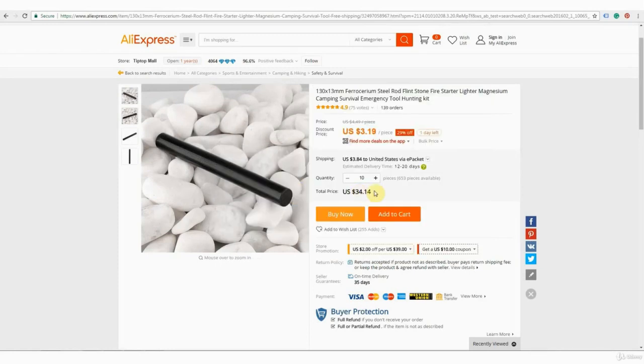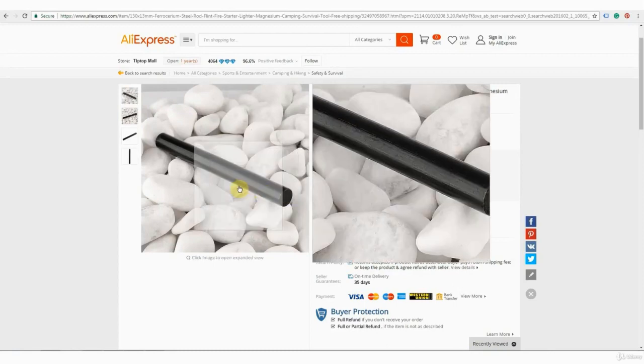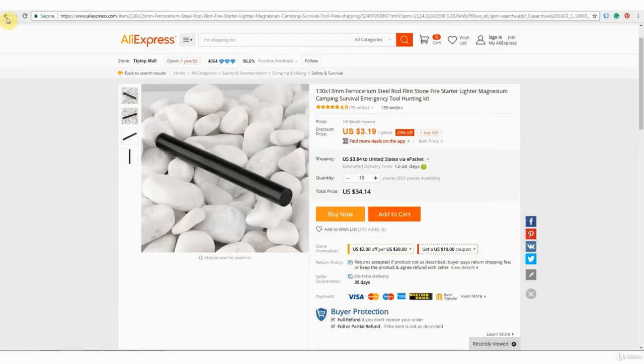Right, so now we're up to 10, and what has happened is the shipping has changed from China Post shipping to ePacket, and that's automatically changed. Now the shipping cost has actually gone down in this case because we've added 10 to the quantity, and we are now paying $3.40 per unit. Now let's just go back.